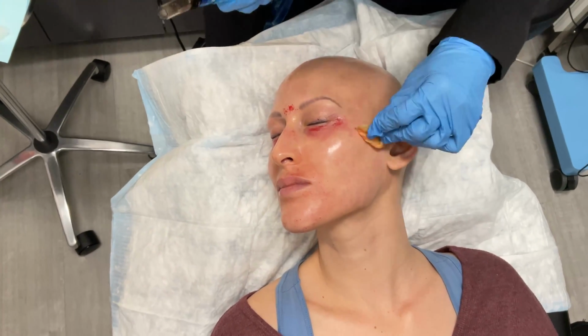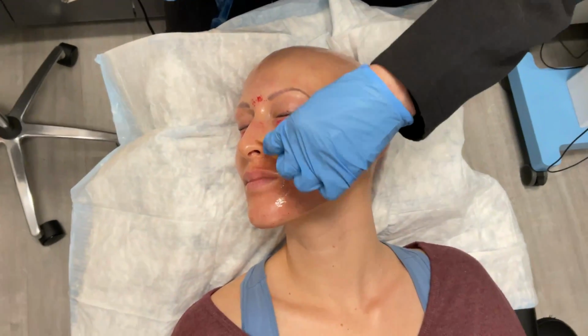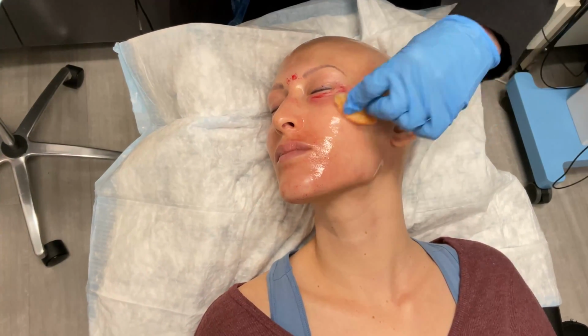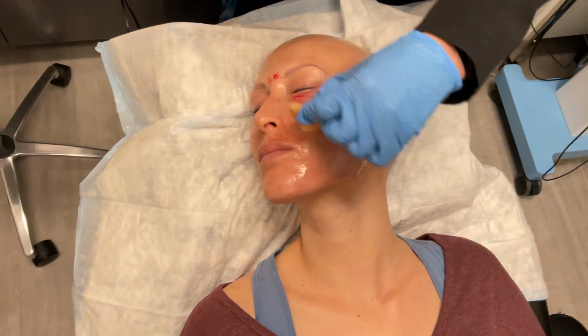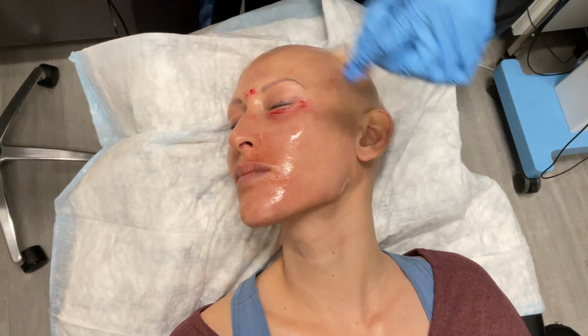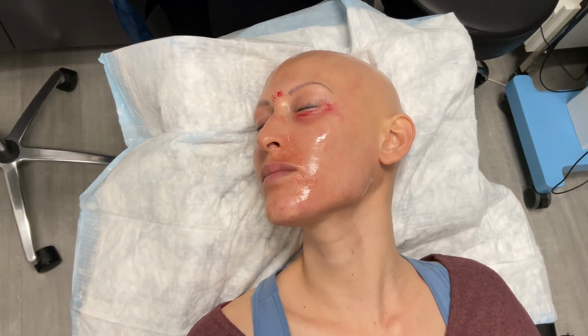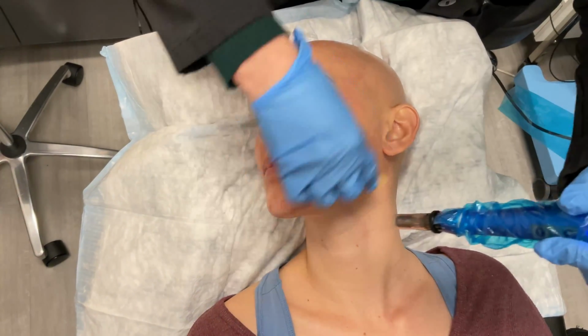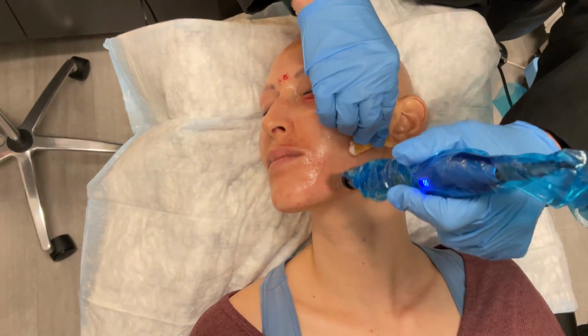So lots and lots of PRP. There's really no risks to doing PRP. It's your own blood, so it's nothing that is going to harm you in any way.